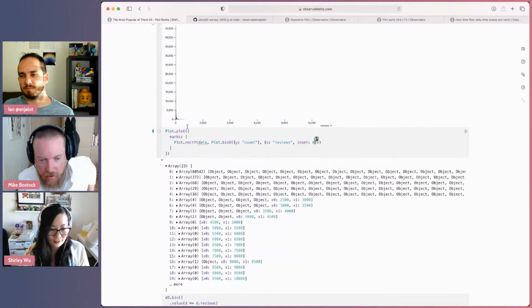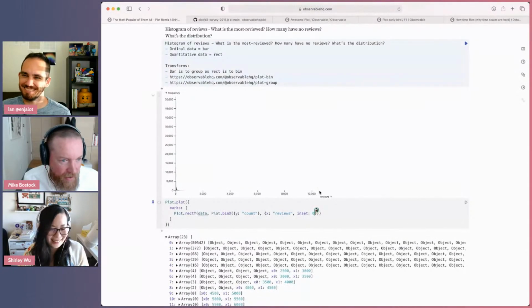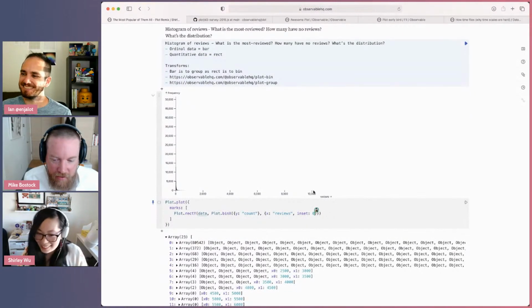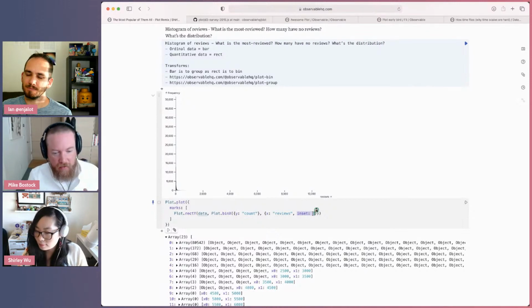So you're seeing all of the things that have no reviews, and then remember that one, what was it called? Still Delicate. Still Delicate is way out here, blowing out the proportion. So this inset thing, when you have fewer bins, produces a nice little gap between the rects in your histogram. But in this case, it fell apart and tried to generate too many bars, those bars are all way too narrow, and they ended up showing nothing.